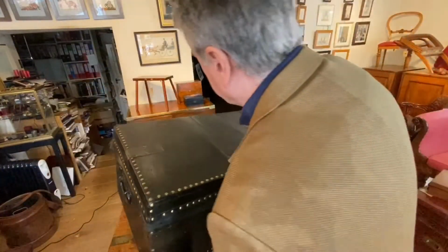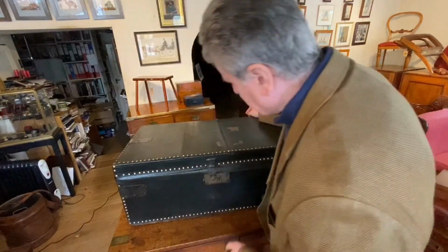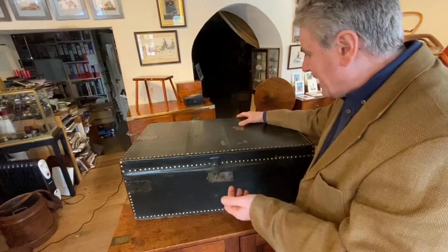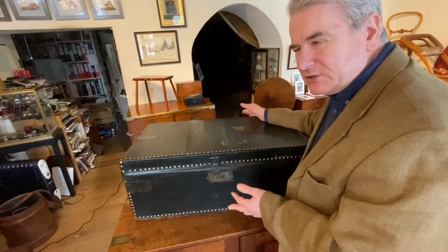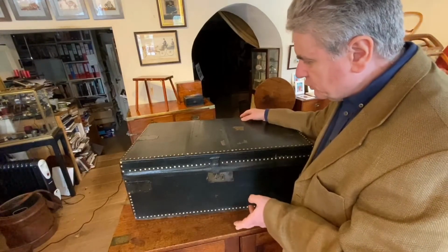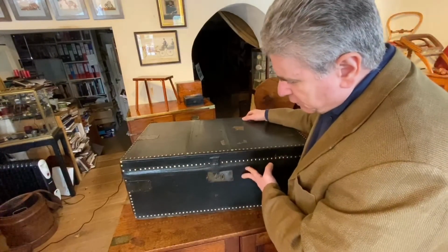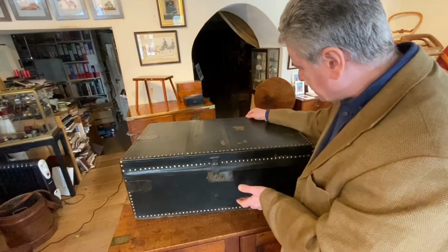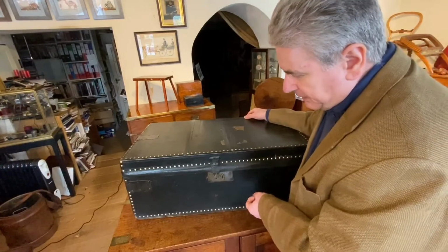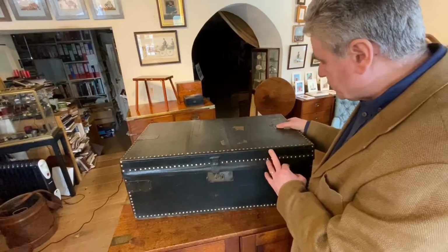Now Insall carried on into the early 1900s in their business, and we know in 1914 that they're still listed. We haven't been able to find any record of them after that, so I would guess it's likely that they went out of business between the two world wars. Certainly life was changing then. You could travel much quicker, much faster, much further. You didn't need to take as many bags and trunks with you because you could get everywhere much quicker.